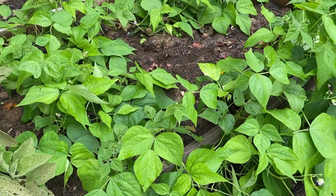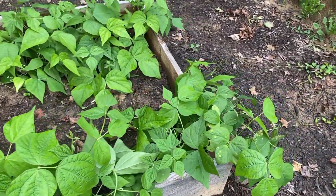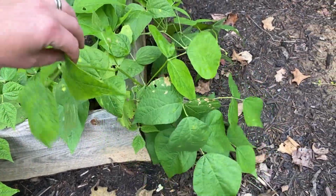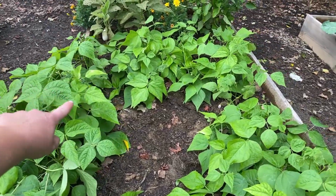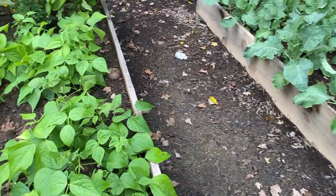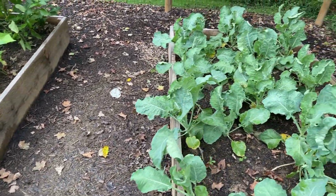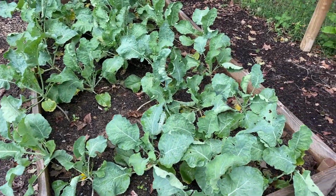And then we have some green beans here, which I thought were a bush variety green bean, but they are really starting to trail more like a vine. But those are the green beans that we planted in a video. That was a while ago, but they're doing good. I'm just starting to pick some green beans now. And then here is the cauliflower bed.